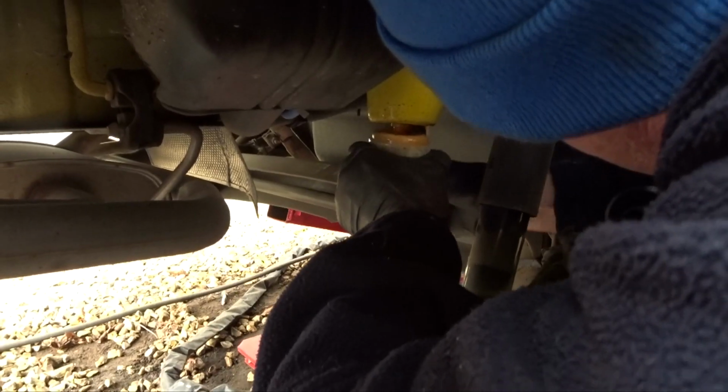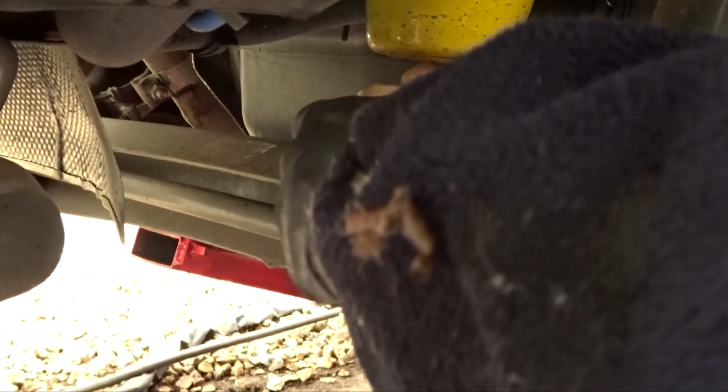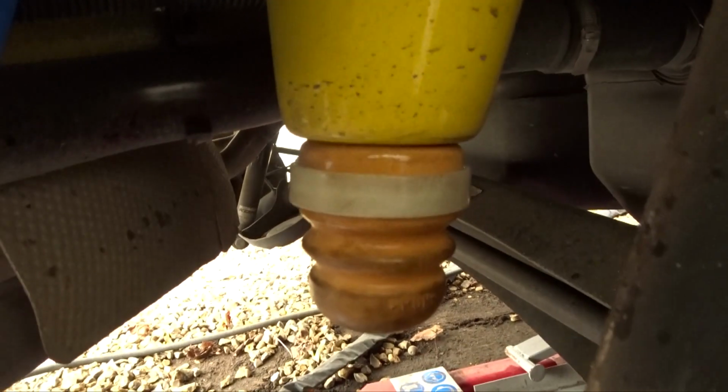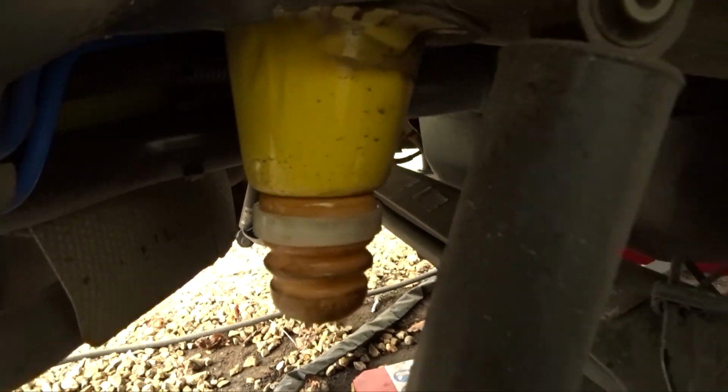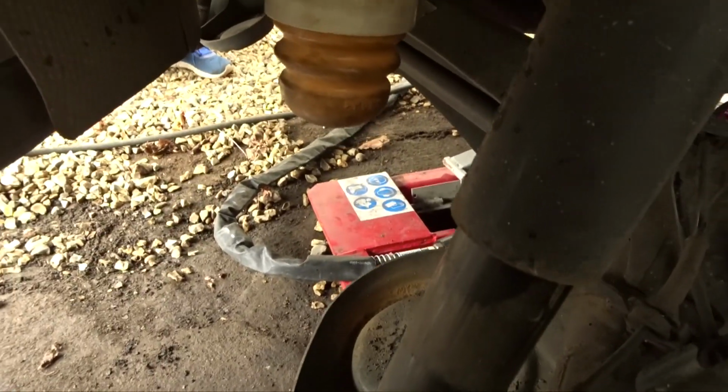What have you put on there? WD-40, and they're just sort of screwing onto there, Dad, yeah? Well, they've got to push in, but they're tricky. So the new bump stop is now in, just a bit fiddly to do. Then obviously the spring will sit in there and bump up against the bump stop.